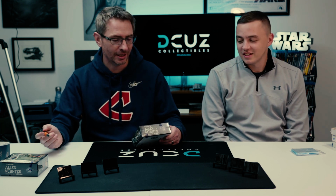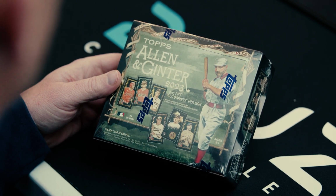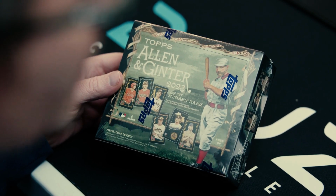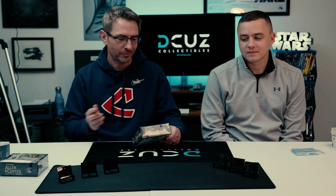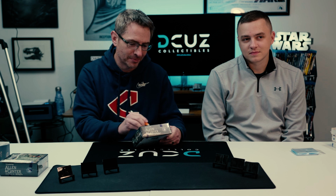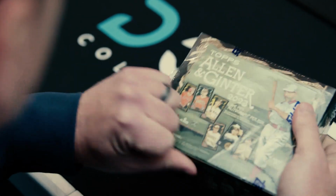Here with Kyle today. We're going to open up a couple boxes of 2023 Allen and Ginter X. These are online exclusive. I think they sold out pretty quick. Pretty cheap. I can't remember the price for these, but relatively cheap for Topps. I think they were maybe about 70 bucks a box, something like that.